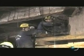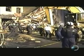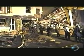And there were electrical hazards still. A lot of uninterrupted power sources for computers. They were still in place and they were live. And they were hard to identify because they were burned and mangled. Meanwhile, the technical teams were racing against time to prevent further collapse.